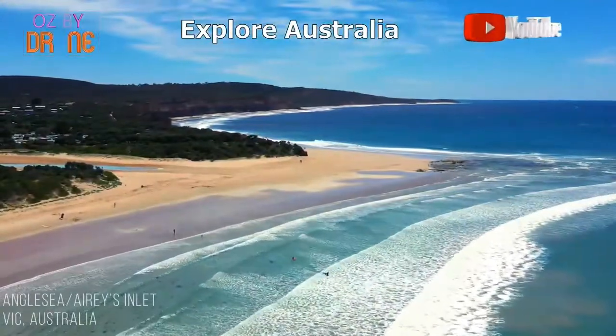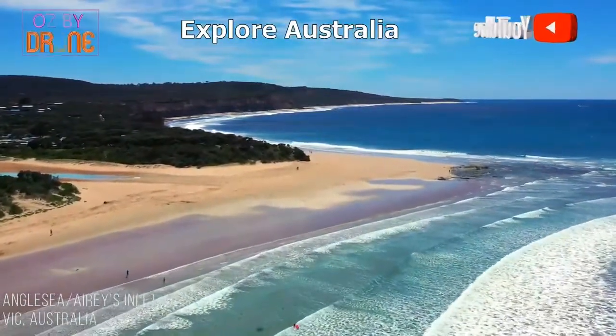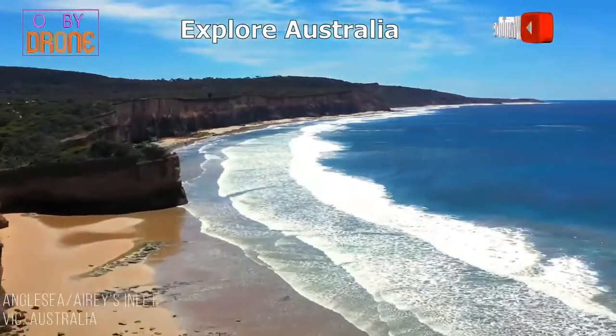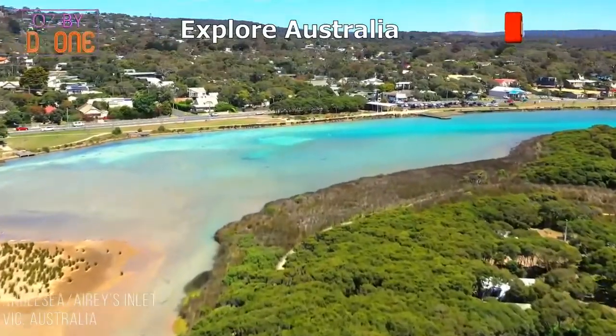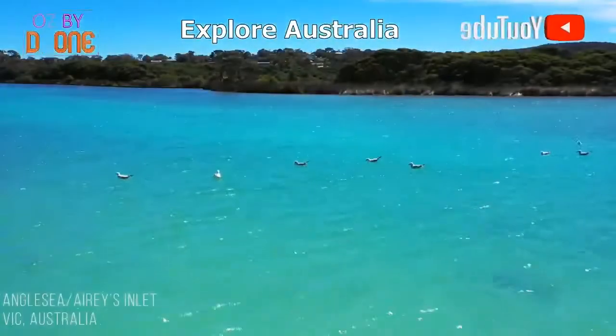Aries Inlet, where's that, John? Have you heard of that one? Yeah, I have. It's WA, isn't it? West Australia? Not sure. I could be wrong there. I'm trying to type madly. Great Ocean Road, southwest of Melbourne. There we go.